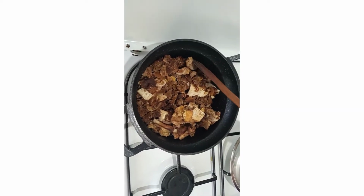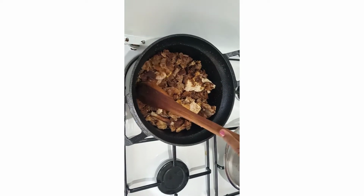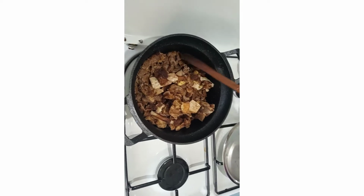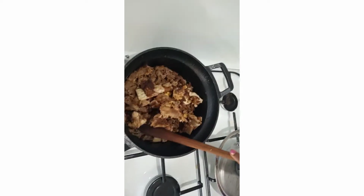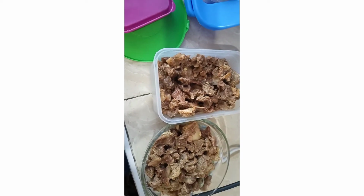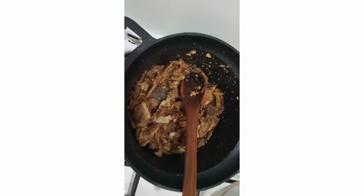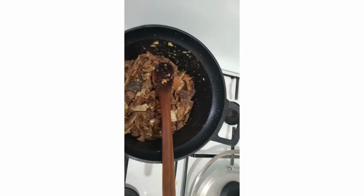So that's the meat in the morning. It has already cooled down and now I want to package it in the dishes. So that's it. That's the meat that I'll put in the fridge. And this one I'll be cooking.